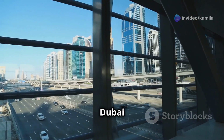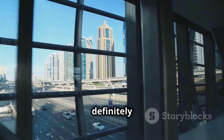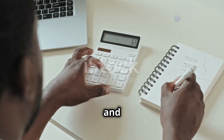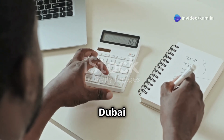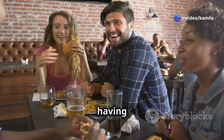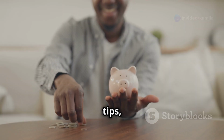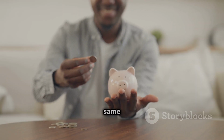So, living in Dubai on a 4,000 AED salary is definitely possible. It's about being smart with your money, making good choices, and using all the affordable options Dubai offers. It's not about not having fun, it's about making smart choices with your money. By following these tips, you can enjoy Dubai and save money at the same time.